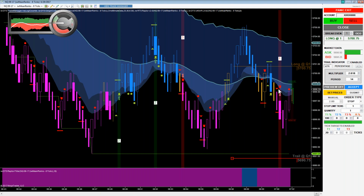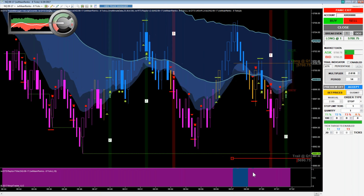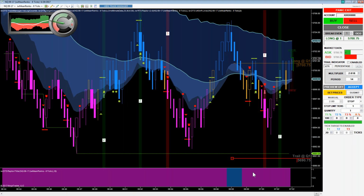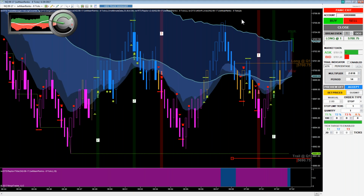So you can see we're getting lots of yellow bars here, lots of overlap. Just signs of congestion. Okay, I'd really like to see a run here at 5705 and a half, 5705 and three quarters, or even 5706 is the number I would like to see. And then maybe, just maybe, we'll see a little bit of follow through.